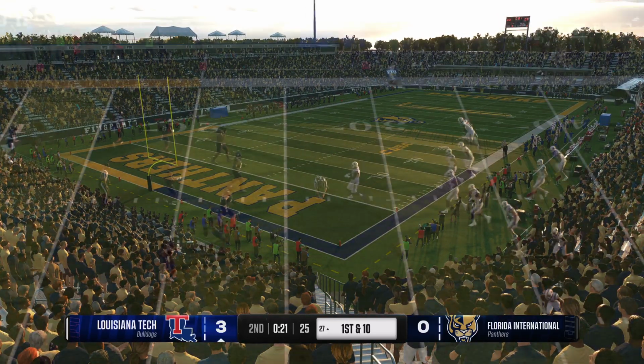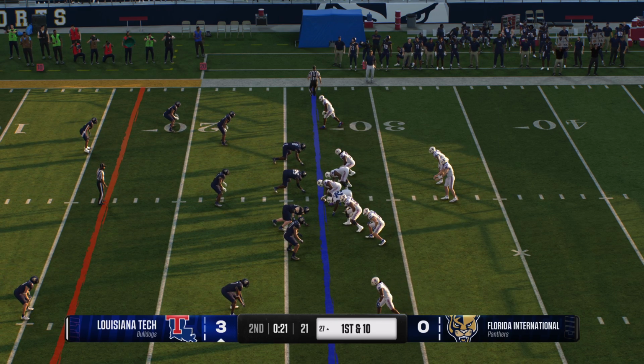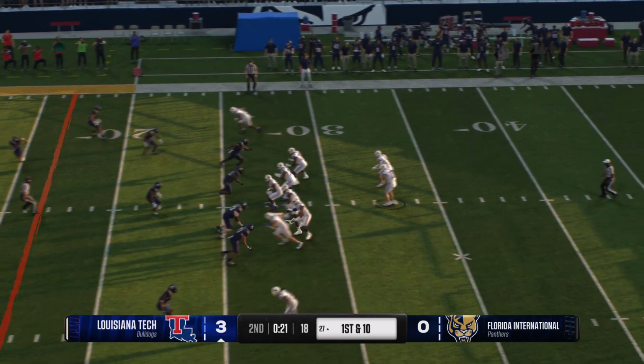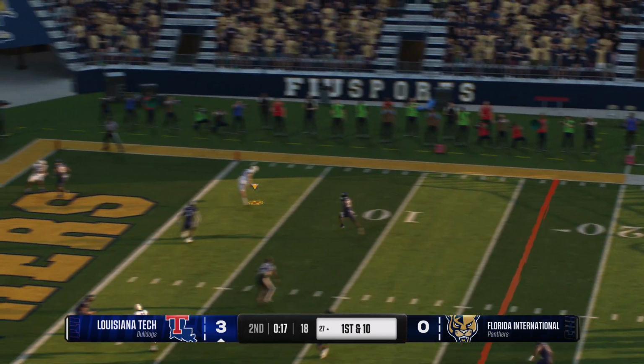Love the way he didn't just run to a spot. He found the cushion in the zone and got himself open for the 1st down. Yeah, and you're taught to find that space. Now, don't run right into a zone defender who's sitting there looking at the quarterback and looking at you.